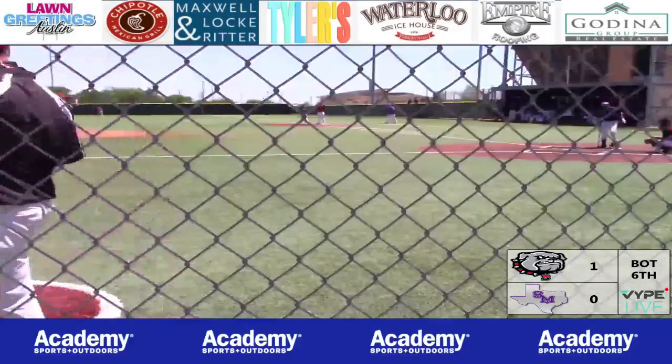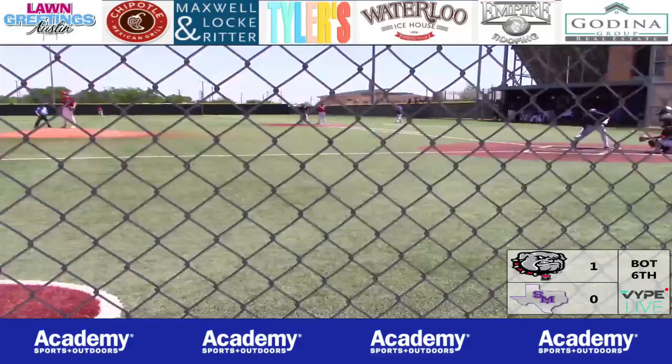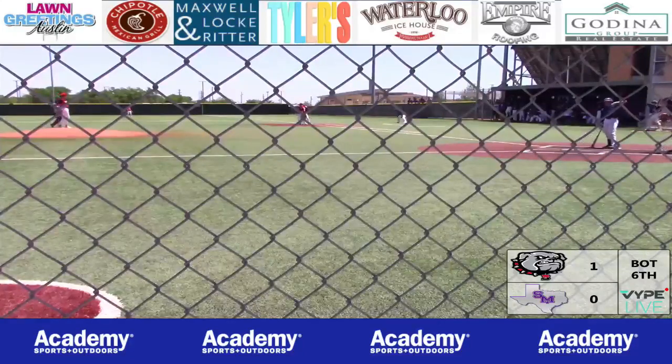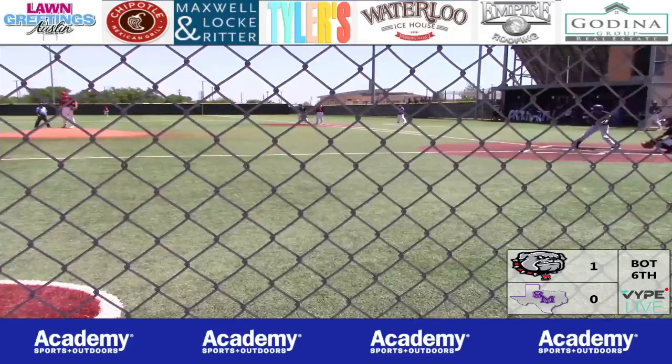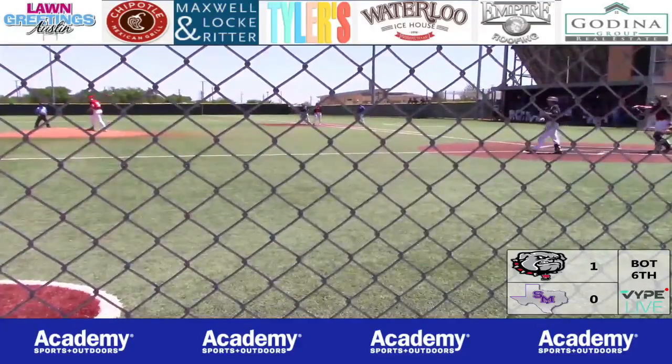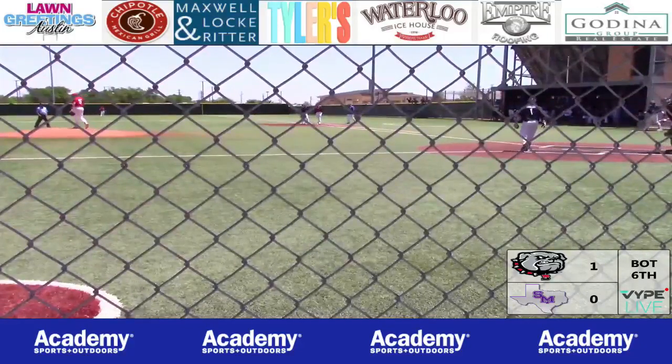Cutter Webb at the plate. Cannon Webb is over at first. Corbett gets set. Here's your 1-1 pitch. And a throw to first. Tag's not going to be in time. And we'll get reset and we'll do it again. 1-1. Here's the pitch. A swing and a miss by Webb, and that'll be strike two. Count goes 1-2.